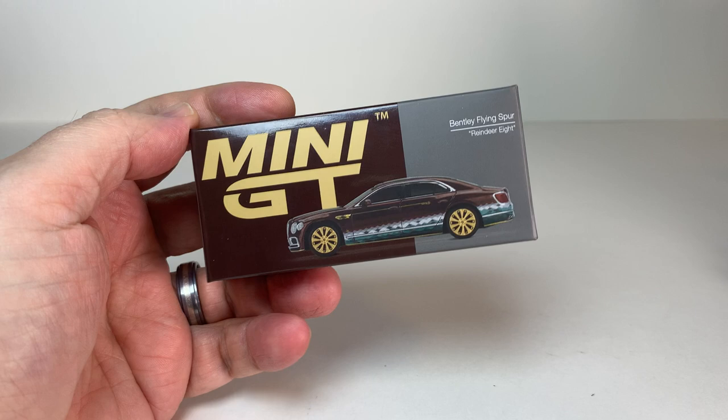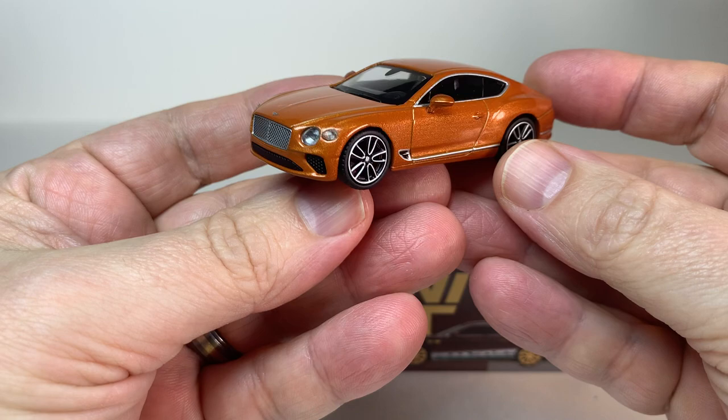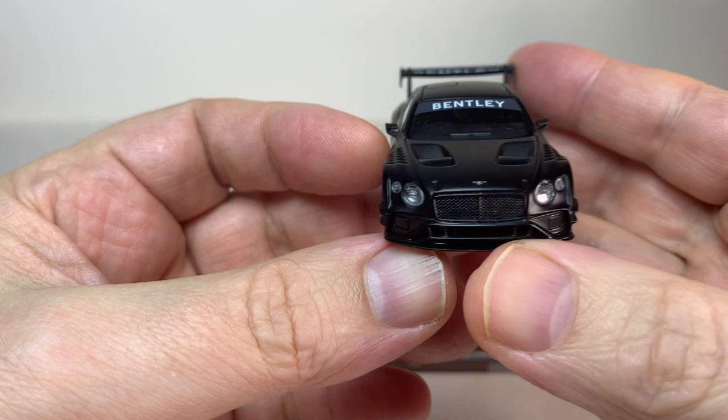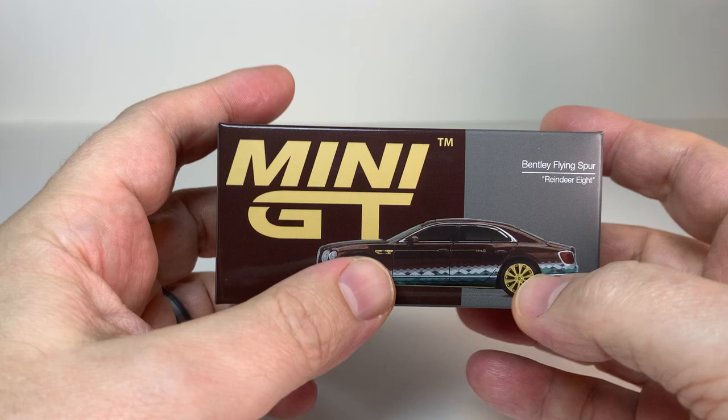The first one is this Bentley Flying Spur. As we've seen from MiniGT, the Bentleys that they're putting out are absolutely fantastic. They've done the Bentley Continental GT and the Bentley Continental GT3 race car. This is in the test version, so it's all black. But these are fantastic, some of my favorite castings of the last year or so. And now we get the Flying Spur.